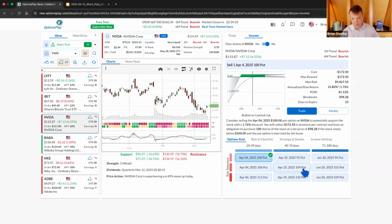You want to do a further put, you want to check out the same type of delta or probability of expiring worthless on the 104 put. Then you look at this, and now you're increasing your yield, of course, but you're going out 44 days, which is within this range. And it just makes a very simple grid to be able to adjust that trade if you would like.